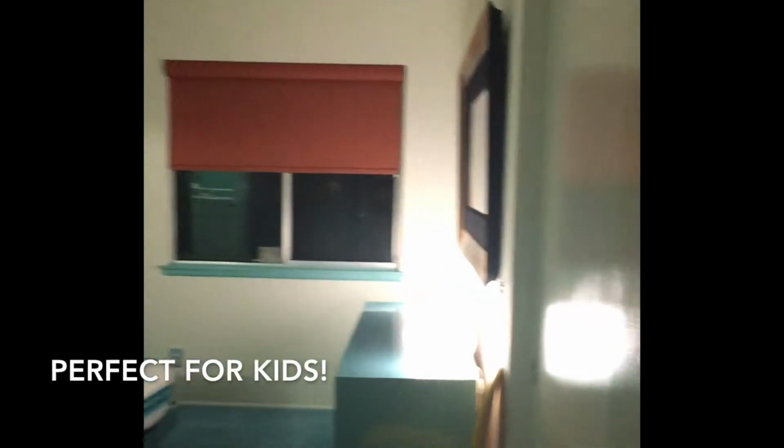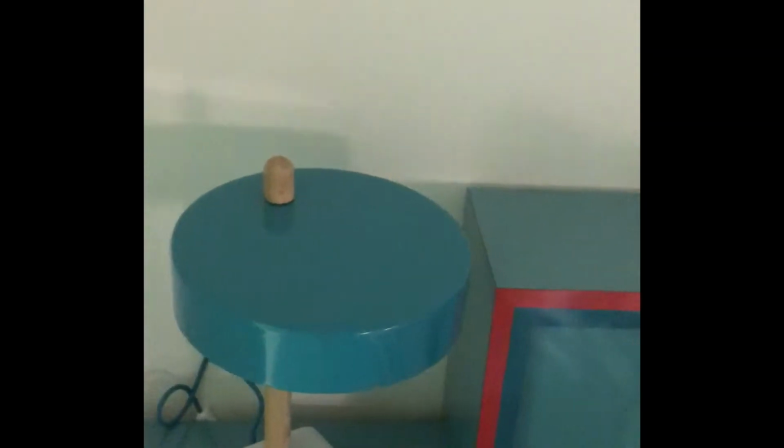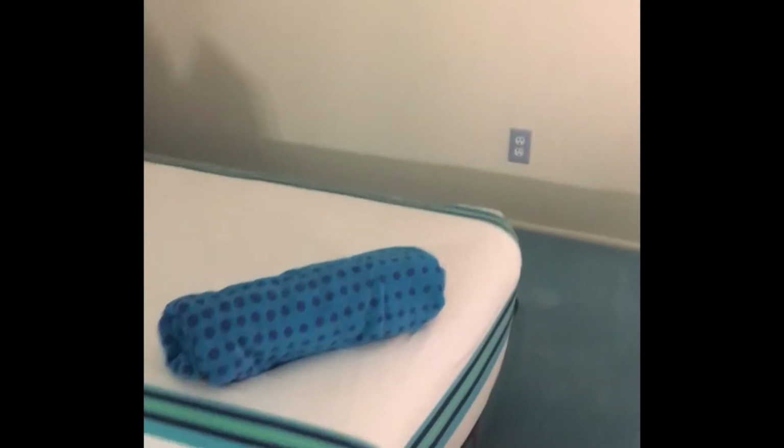Love about Disney's house in Palm Springs is all the Disney mementos, and this would happen to be the room my boys picked out. This pair of twin beds, lamps, remember there's a pool out back, so they've left us towels.